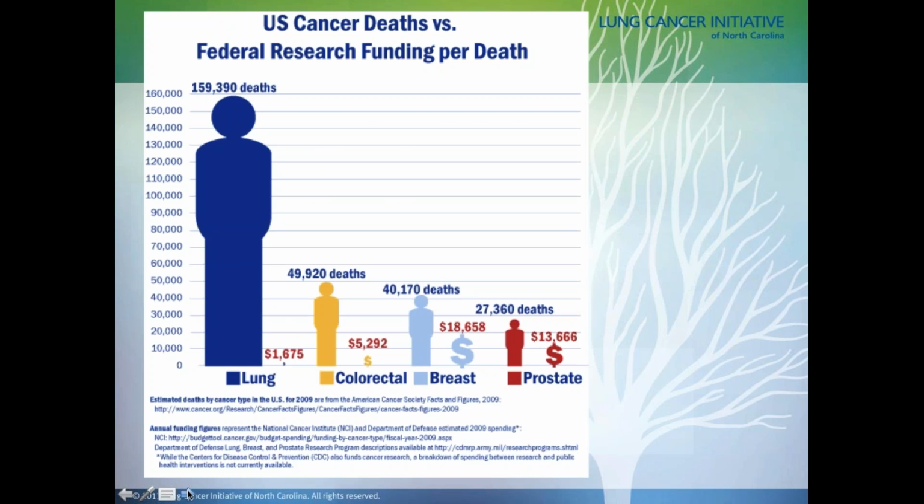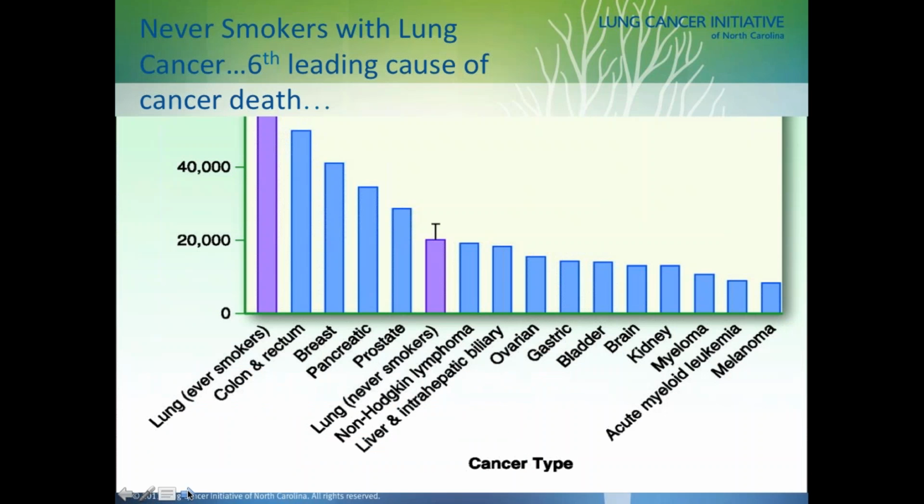The other thing is the amount of research that goes into it. This is a graph looking at the number of deaths related to lung cancer, related to research dollars, and you can see that there's a lot more death and very little research put into lung cancer as compared to the other disease processes, such as colorectal, breast, or prostate. Why is that? Again, it's not just smokers. If you look at never smokers, lung cancer is the sixth leading cause of cancer death, and this primarily seems to be in young women or in women that have never smoked, and we're seeing an increased number of this.